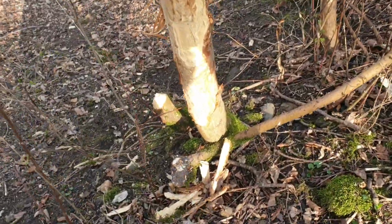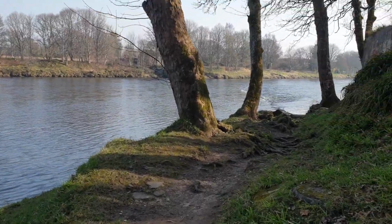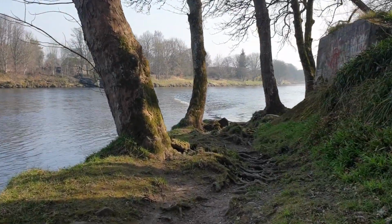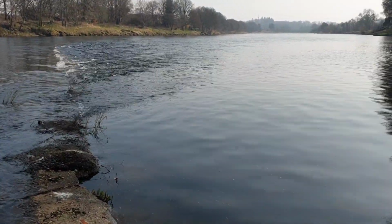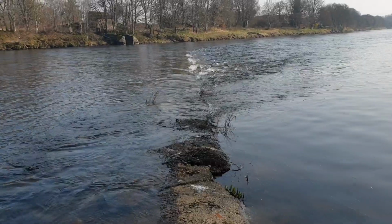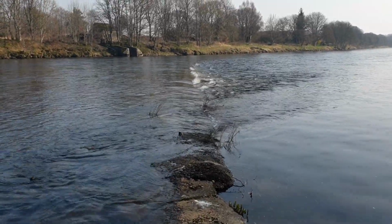Some traces of beavers. As you can see, the river's high at the moment, River Tay. In the summer you can stand all the way out there.